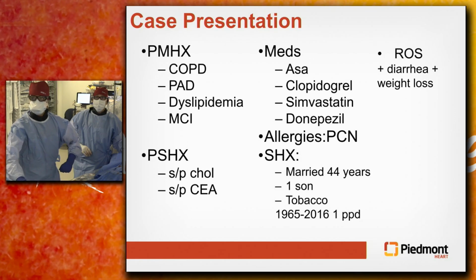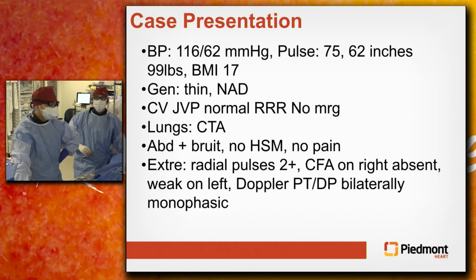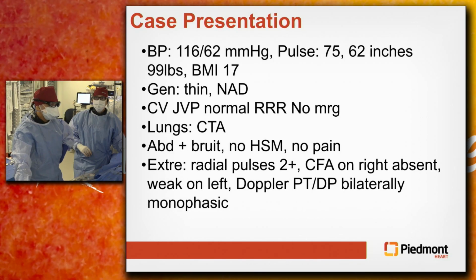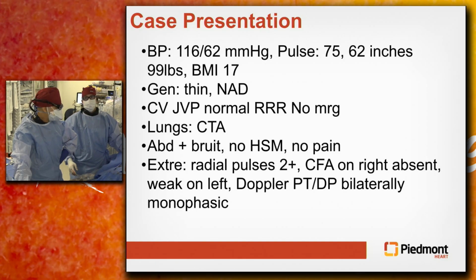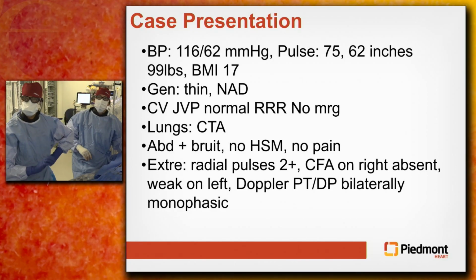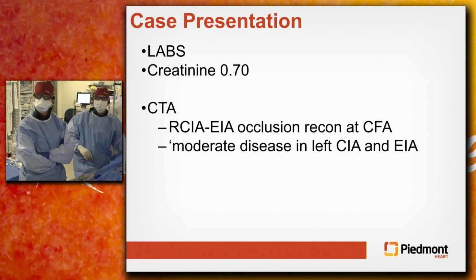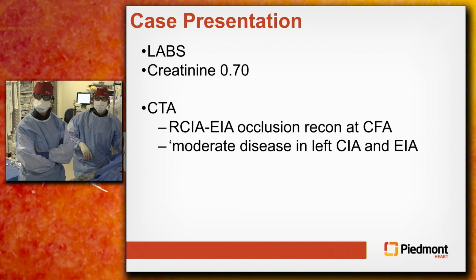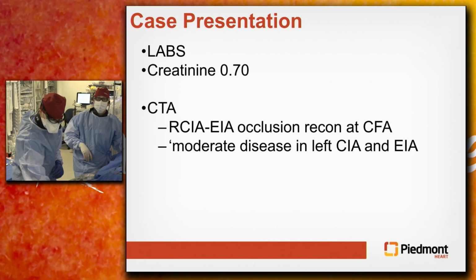Next slide, please. So a pretty thin lady. She's only 99 pounds, BMI of 17. She has an abdominal bruit, really no pulses on the right, some on the left, and all Doppler monophasic. Next slide, please. So we had a CTA, her creatinine's normal, but basically common iliac to the external iliac complete occlusion, some reconstitution of the CFA, quote unquote moderate disease on the left, common as well as left external iliac.